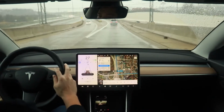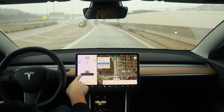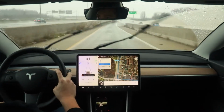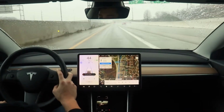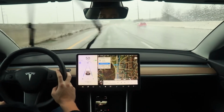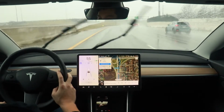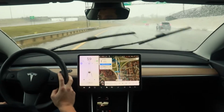Yeah, so we get an alert already. It says poor weather detected, Navigate on Autopilot not available. So it'll do my regular autopilot driving where it'll just stay in my lane, but it will not take interchanges for me.